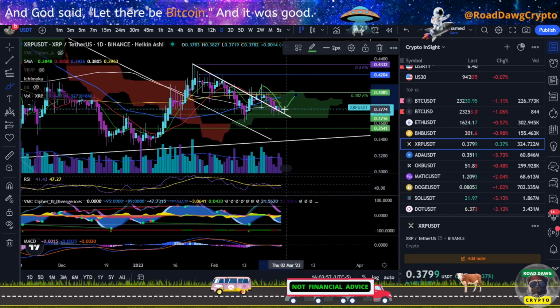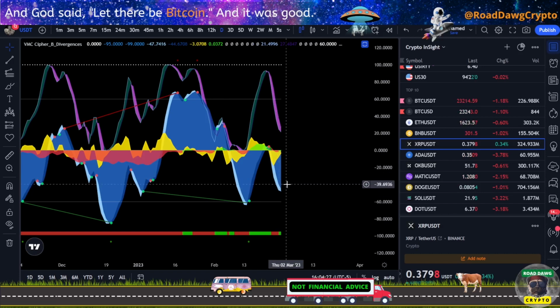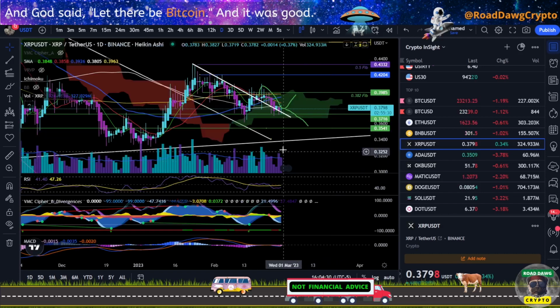Now we are in the green cloud, which could bring us on down, and we could ride this trend down on lower, possibly down to about 36 cents, maybe even lower down to 35 cents. But indicators are showing that we are coming back into the green on money flow. Stochastics are trying to turn around on us. We're trying to get a green dot on the momentum wave, and volume weighted average price is coming up.